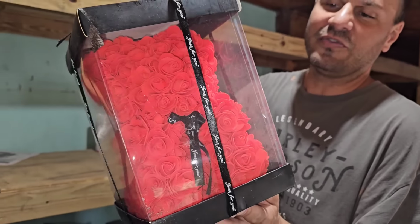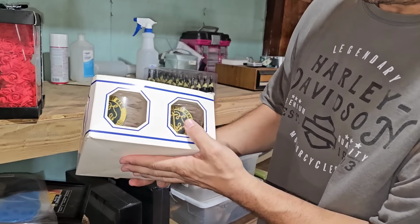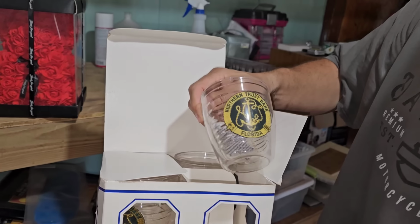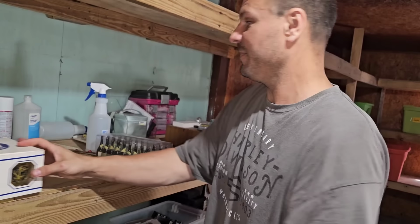Look at that. Just for you, a roses bear. We've got, what is this? Some kind of, oh man. Northern Trust Bank, Florida. I think this was from the rich banker unit, I think. I don't even know what we got.